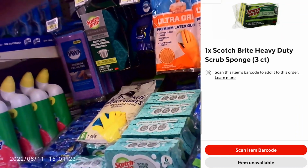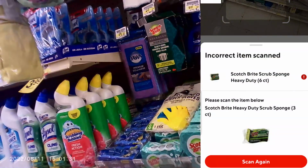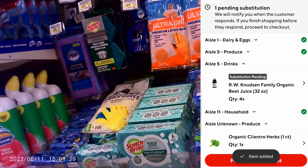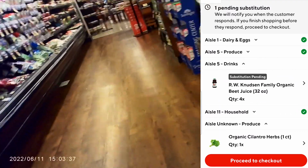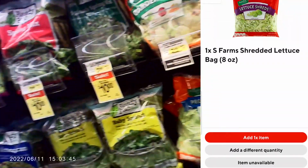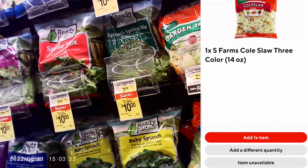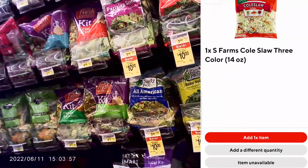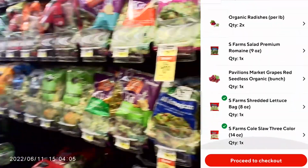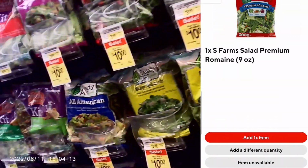So it looks like it's this one. No, it's Signature Select. This one. Oh, this one is 6. My bad. This one. Attention service desk. It was not in the correct place. Better do this. Signature Farm, 8 ounces. Signature Farm coleslaw, $3. This one, 14 ounces. Oh, there was another one here. Signature Farm Premium Romaine, 9 ounces.